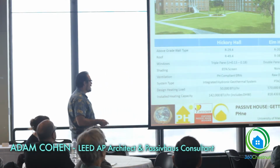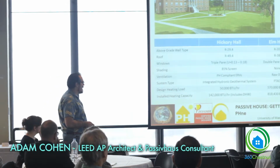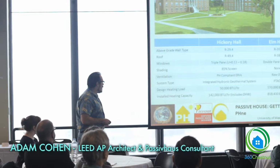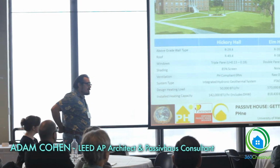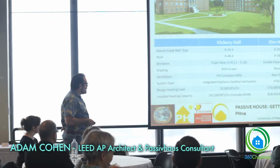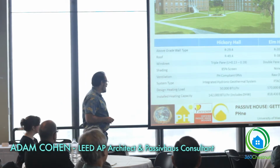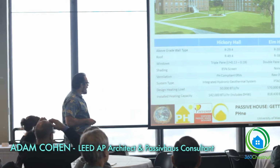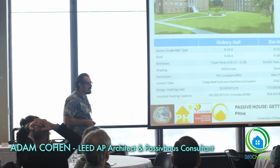So ventilation, they're just using raw outside air, and we're using the passive house compliant ERVs. We're using an integrated hydronic geothermal system, and they're using PTACs. The design heating load for us is 50,000 BTUs, and theirs was 570,000. So you can see right there. And then our installed heating capacity, this 142,000, that's because we included about 50% of our domestic hot water usage.